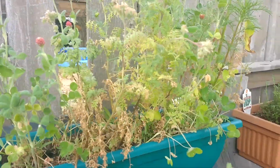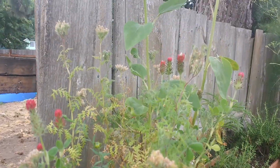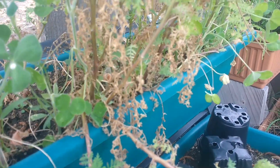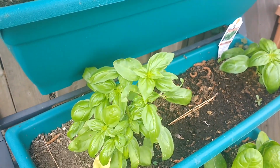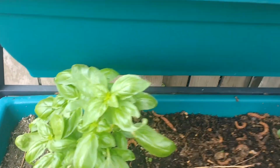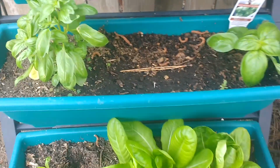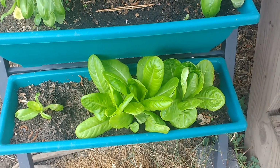I have this planter up here of pollinator-friendly flowers, and you can see that these also got dried out and burned. The basil, for the most part, seems to have survived, although I did see some heat fringing around the edges of some of the leaves, but I'm not seeing any here. And these little gem lettuces have survived quite well.